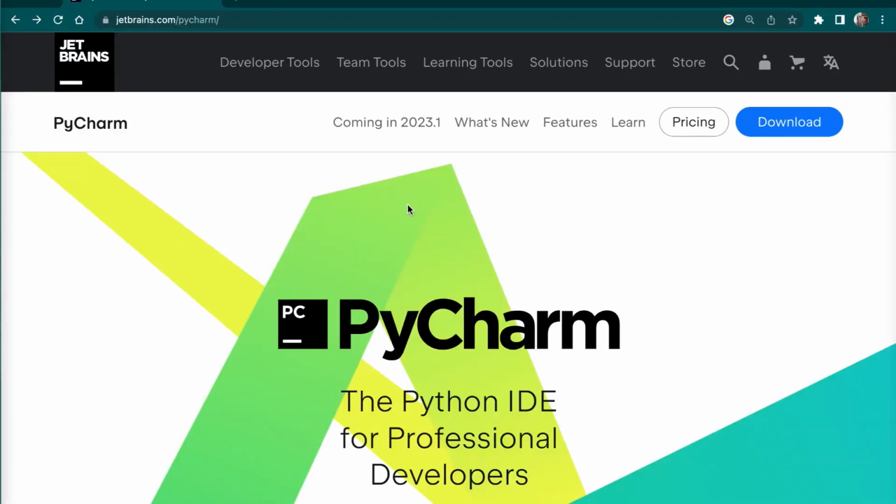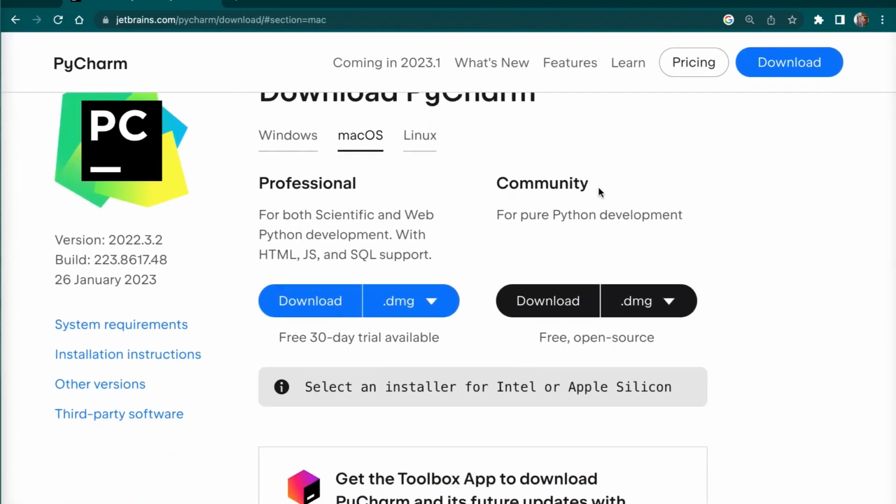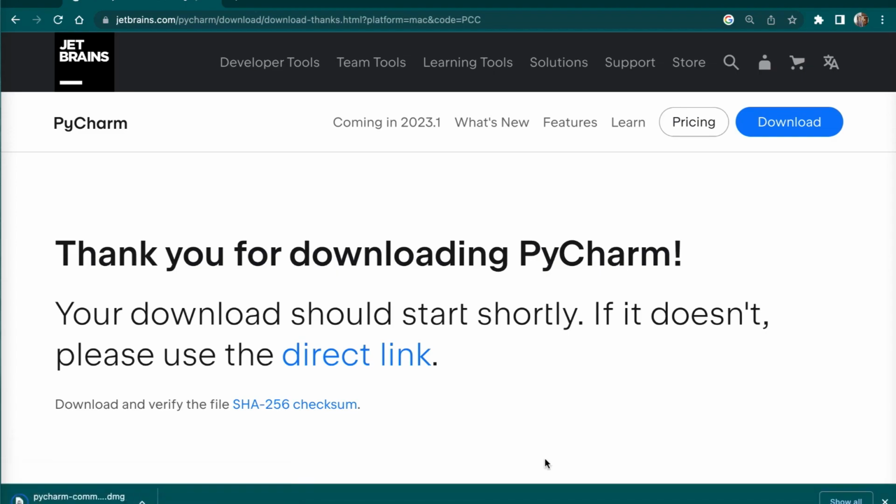We will use PyCharm IDE in this tutorial. PyCharm is a popular integrated development environment used for Python programming. You can download it from official website. You have to just go to the download page and you have to download community version because it's free. So I will download it. Okay, so it will take some time to download PyCharm file. It depends upon your internet speed.